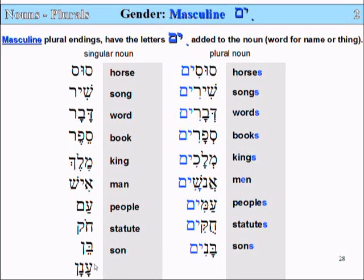And cloud, anan, ayin nun, nun is the nun and then the final nun. It's at the end. Anan means cloud. And the plural is ananim, ayin nun, nun, yod, mem. So those two nuns are just these two nuns, but because this is no longer at the end of the word, it changes from a final nun to a normal regular nun, and that means clouds. So these are all masculine nouns, and so they all have masculine plural endings on them.